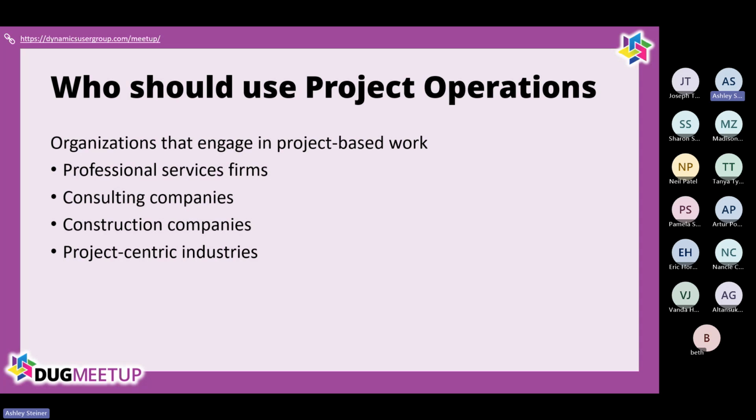So who is project operations ideal for? Professional services companies, consulting like us at Elevate, construction companies. If you think about it, they have projects from building site to building site, and they're managing contractors and all of their resources for the various stages of the construction. So those are good fits. And then project-centric industries, we've also seen that legal or law firms, because a case is kind of like a project, right? And so we've seen it be really successful in those types of organizations or environments. Would love to hear in the chat as well if you found success with other industries, but these are the ones that we've seen be most successful using project operations.